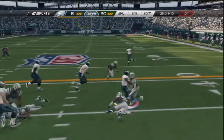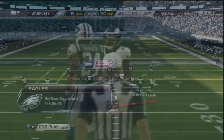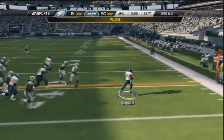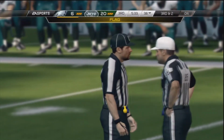as he hands it off to Darius Raynaud, and Raynaud gets an 8-yard gain there. 16 rushes, 76 yards for Darius Raynaud. And now on 3rd and 6, Matt Barkley under center. Pitch back Raynaud. Raynaud to the outside. Raynaud's got the first down, a lot more. Raynaud into Jets territory and then forced out of bounds.